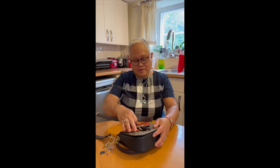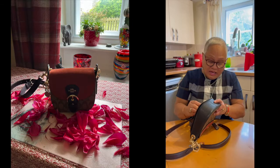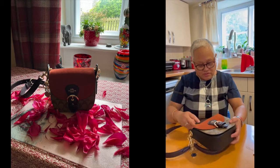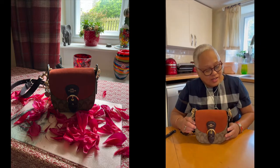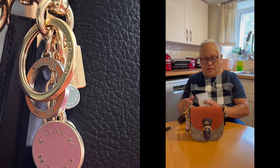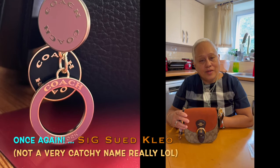Wow, very nice. You can put things in like a cell phone, your wallet, lipstick, keys. It's really nice. Oh, wait a minute. You can also open it from here, no? There you go. And this is the Signature Suede trail.